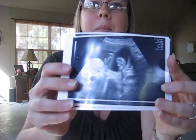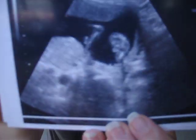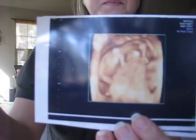Hey y'all, I know I just did an update, but I was like, maybe I should show my belly. So I'm going to show a couple of pictures of Edison. I'm going to show you my belly. This was at 16 weeks. This was where they told us it was a boy.